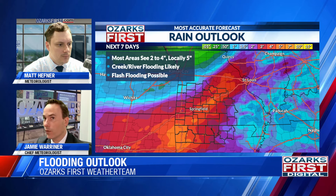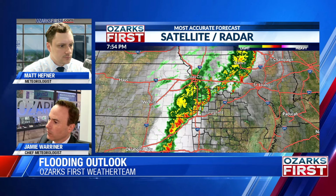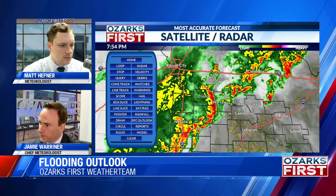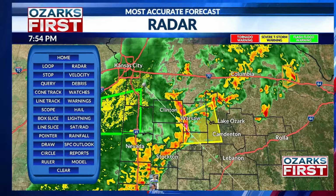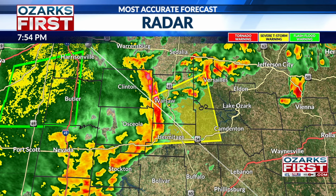And Matt, if you can go to radar right now to show current radar, we can talk about the risk areas within the line that we're going to focus our attention on. So go ahead and stop that and broaden it out a little bit. What we're looking at, you've got this band of rain and thunder, but within that band you have these line segments, and it's going to be those line segments that become more oriented northwest to southeast.